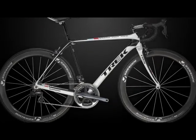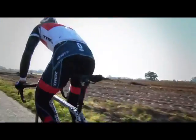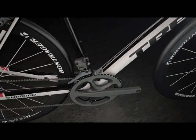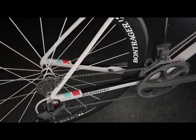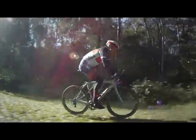The last thing that really makes the Trek Domane special is the all-new endurance geometry. Again, we didn't want to lose the great handling of a Madone, but we really wanted to make the bike even better. So when you're doing those six-, seven-hour-long epic rides, the bike wants to steer for you a little bit better. One of the things we did is add a little bit of length to the chainstays. What this does is make the wheelbase a little bit longer, a little more stable.